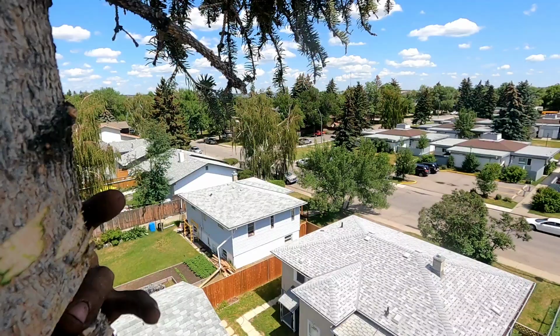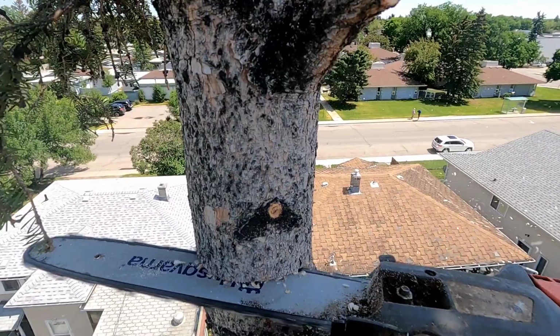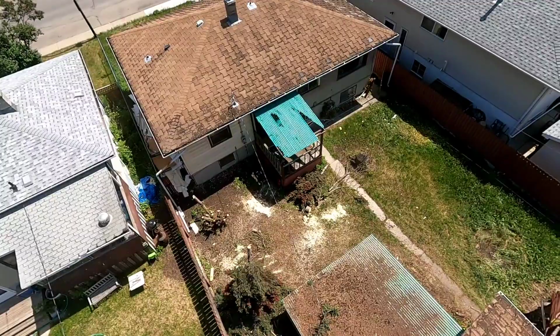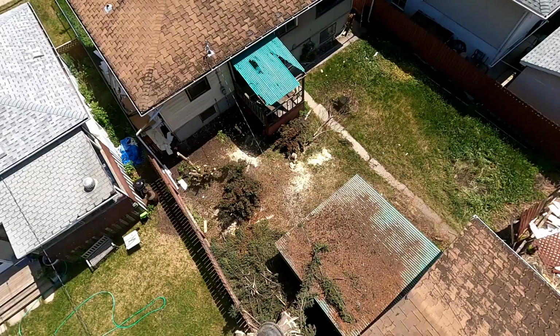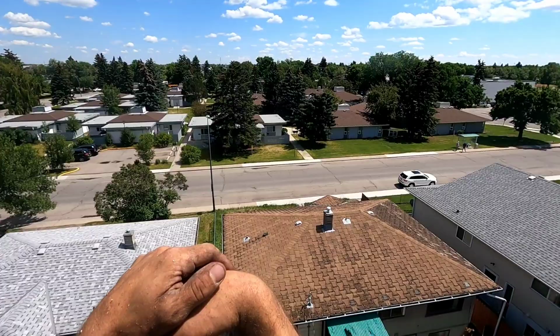Better notch. And here we go, guys. The dropper. Beautiful. And that's a ton of pine cones that we're gonna have to clean up. And now, time for some water.